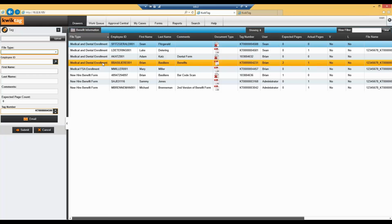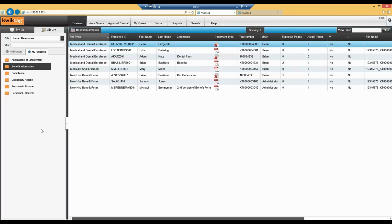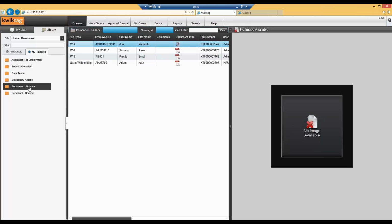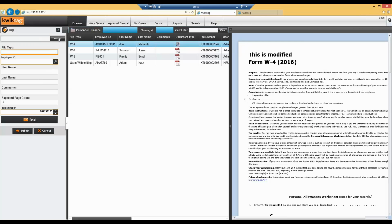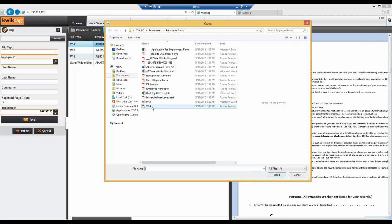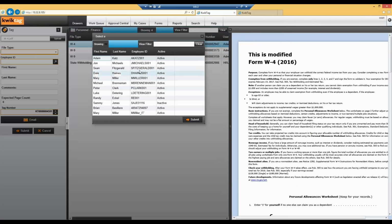Okay, so it's great to have all documents of the same type in the same drawer, right? But the other way to spin that view is to, hey, show me Sean's documents. So that's why cases are great. Okay, so let's do one more document. We'll do personnel finance. I'm not doing disciplinary actions because I don't want to get in trouble. So we'll upload. We'll go to our W-4, and then we'll do Sean again.